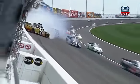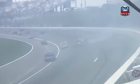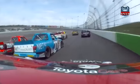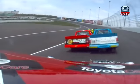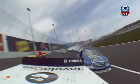Riding along with Kyle Busch. Wow. He's just trying to avoid Ty Dillon and Aaron Quiroga. Spin in front of you, check up, low, inside, clear. Nice. Wow. Close call there for Agnew. He was able to slide by just in front of John Wes Townley.